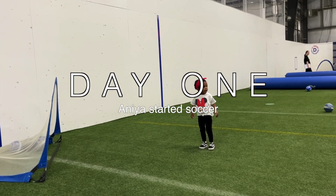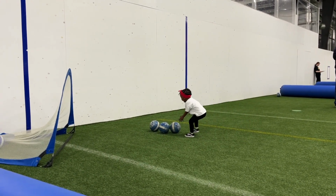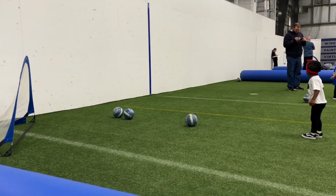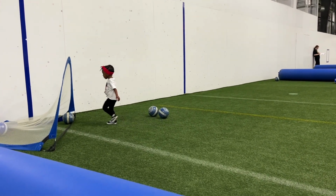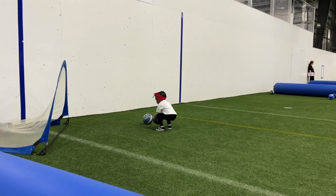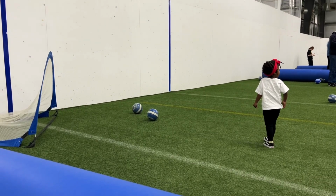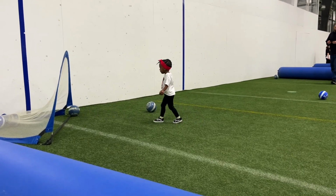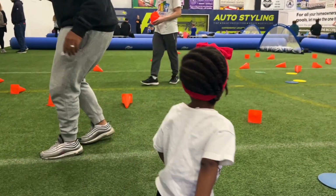Good job. Good job. She got all of her balls lined them up and is doing them one by one. Look at my baby. Good job. Go ahead, baby. Yeah. All right, get back in the game. Get back in the game, girl.